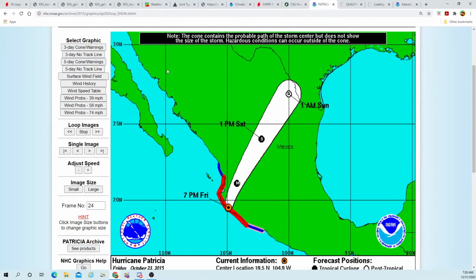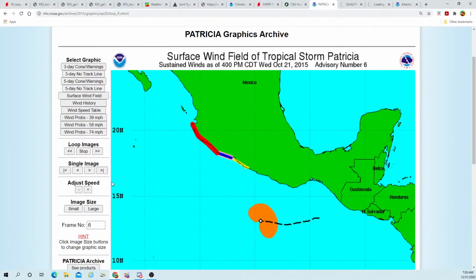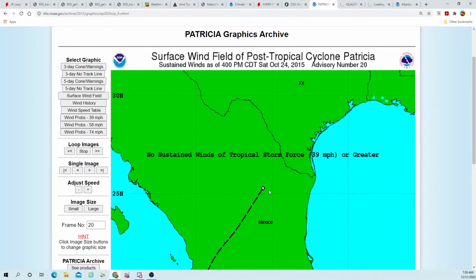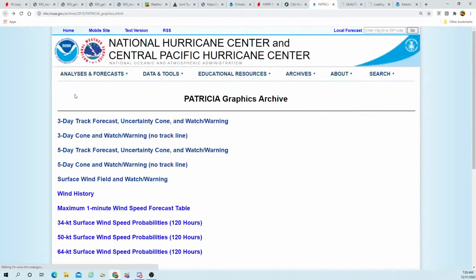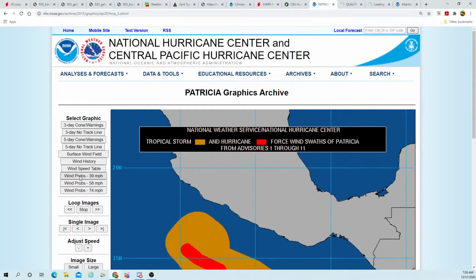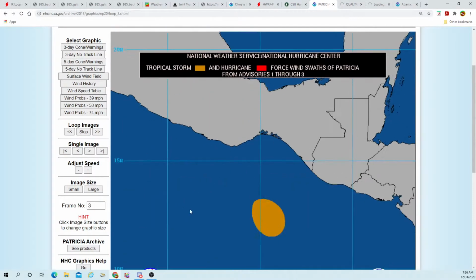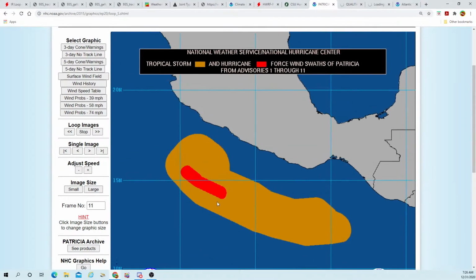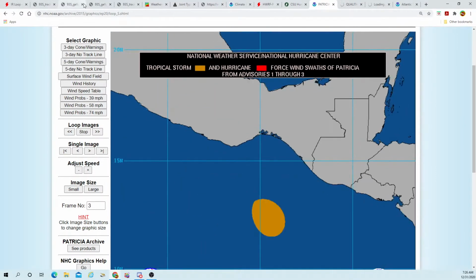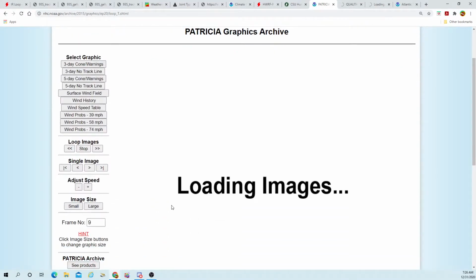But it was really interesting to watch. So this is the surface wind field. The surface wind field got really big, but it died really quickly once it went over land. The mountains kind of ripped it apart, and you can see it just fell apart so quick. So hurricane here, Category 5. Boom. It did make landfall as a Category 5 with winds of about 160 miles per hour.